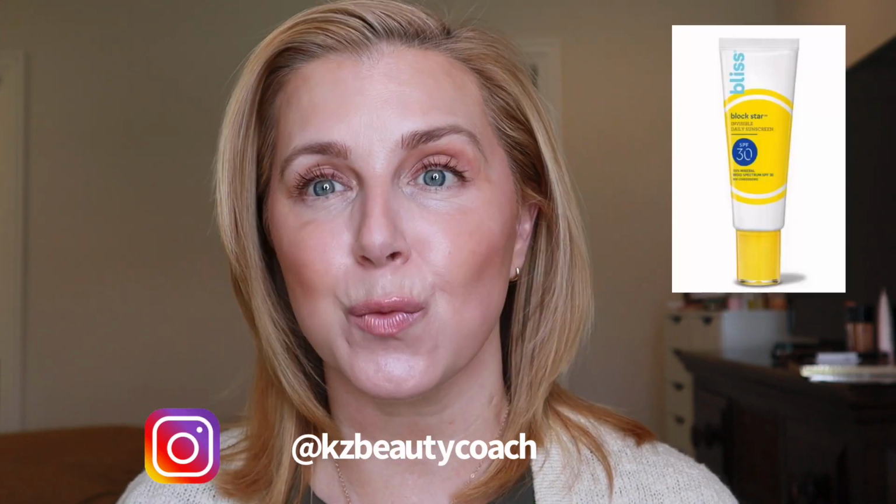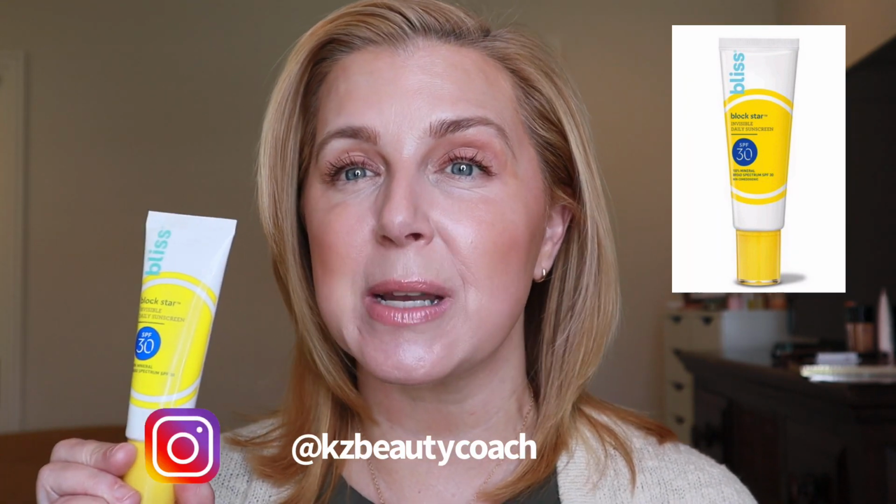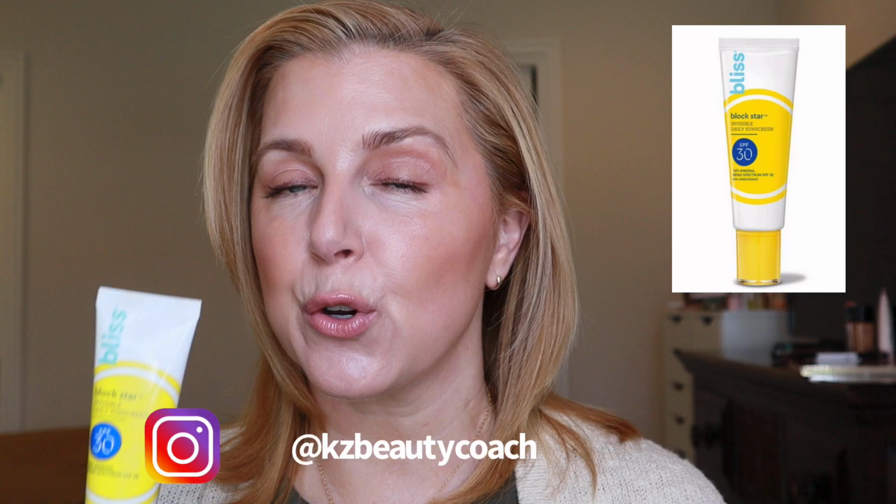This month on Instagram, I have been trying a new sunscreen for 31 days, the entire month of May, and I found a lot of different favorites, but I did want to highlight one that is affordable and has become a favorite, and that is this one from Bliss. It is their Block Star Invincible Daily Sunscreen. It is 100% mineral sunscreen. You can get this at the drugstore, you can get this at Target, and it is an SPF 30.